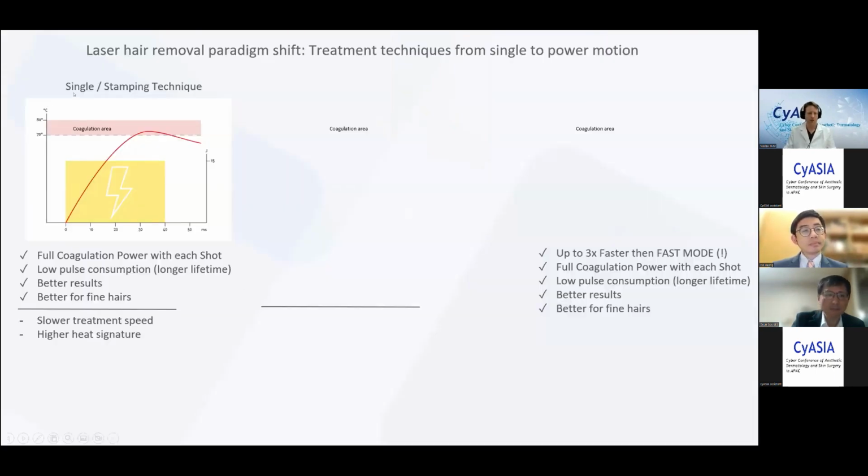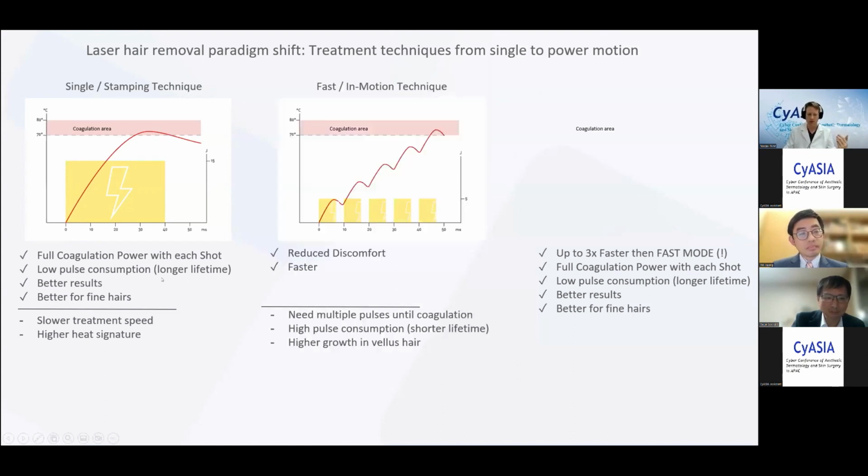So in the past, you had the single stamping technique. In every movement, you had coagulation, low pulse consumption, you had results. This was fine hair. This used to be the old technique. Then came the other technique. They said, no, we are not going to do coagulation in every step. You're going to accumulate. So you are shooting once, you're shooting again, you're shooting again, and only at the end of it will you have coagulation. So this used to be the in-motion, the fast technique. You are moving very fast, but it needs multiple pulses and to return in order to get it.